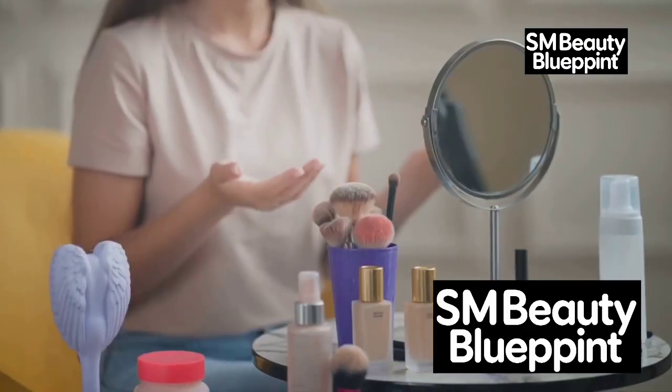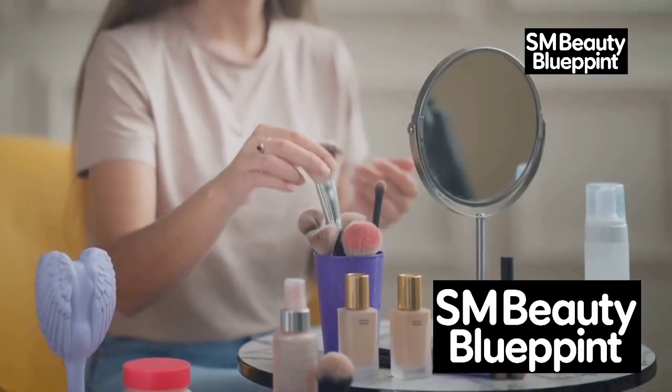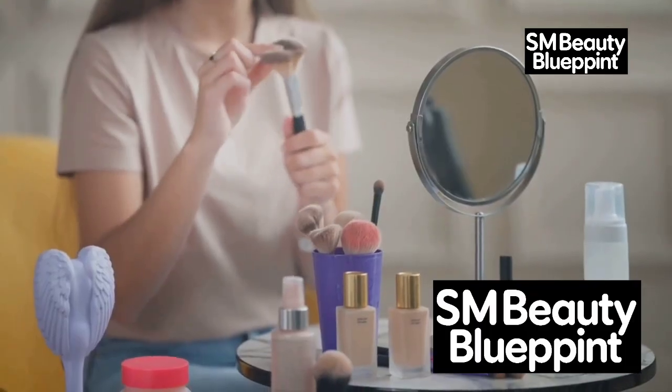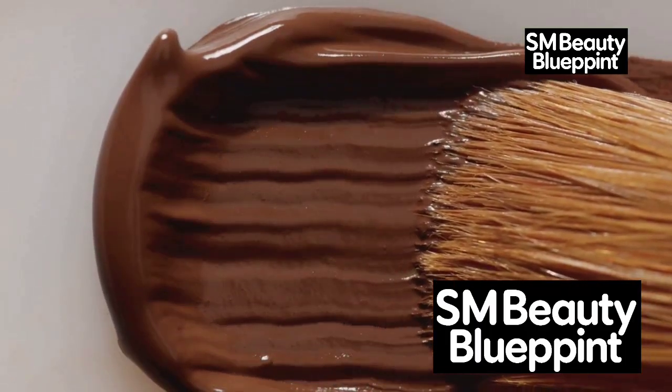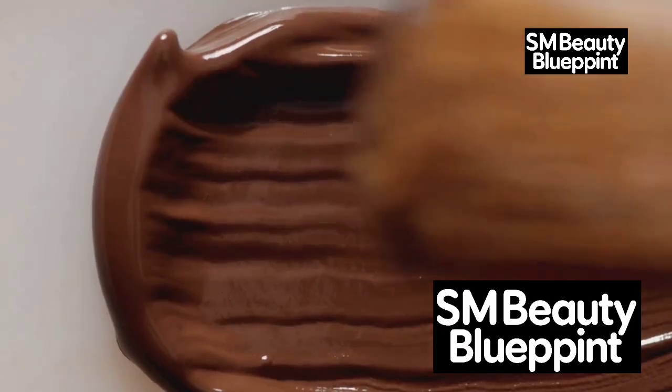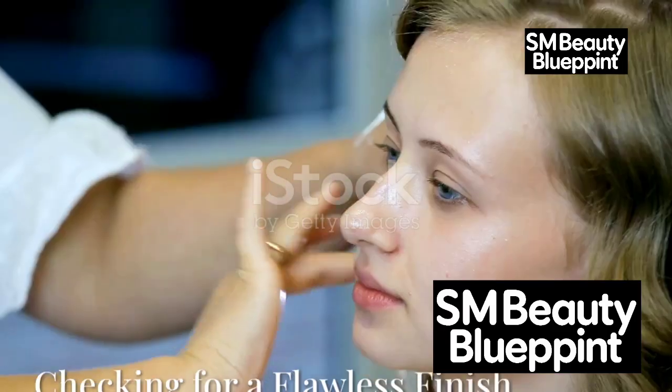The right match will boost your confidence every time you wear it, making you feel comfortable and radiant in your own skin. Careful testing leads to a choice you'll love, ensuring your foundation looks flawless and feels amazing all day long.